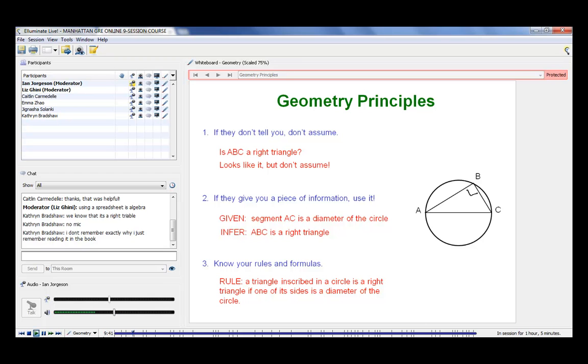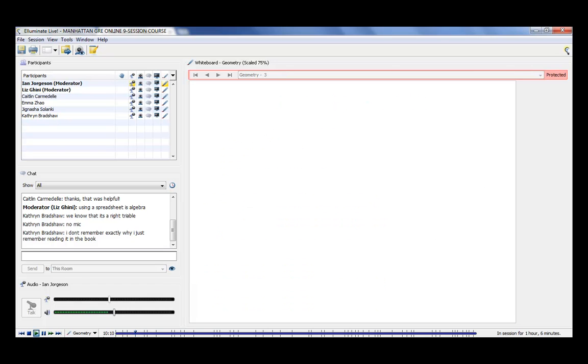Now, here's what I want to do, because I want to show you guys how fun geometry can be. And if this doesn't work, then I'll give up on geometry being fun. But this is not actually the whole rule. In fact, this is a subset of a much bigger rule that has to do with circles and angles. And I want to show you guys exactly how that works and how we can derive that a triangle in a circle with one side the diameter is a right triangle.